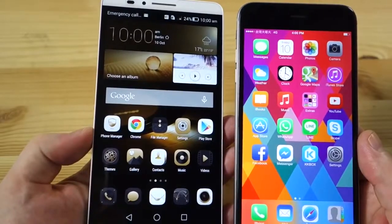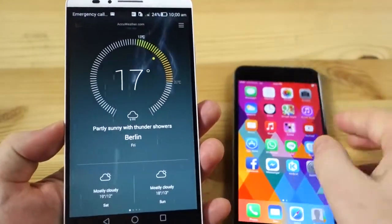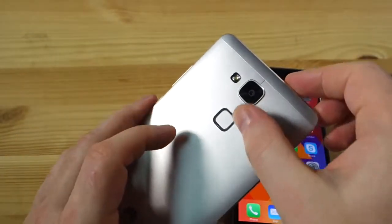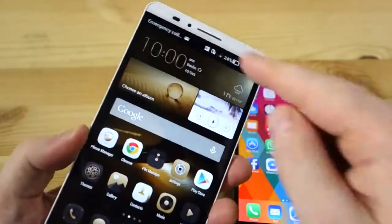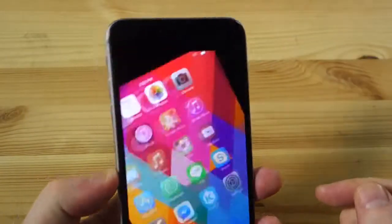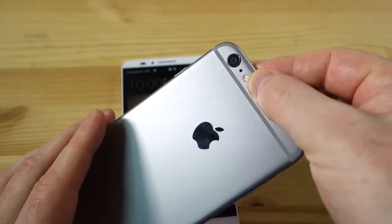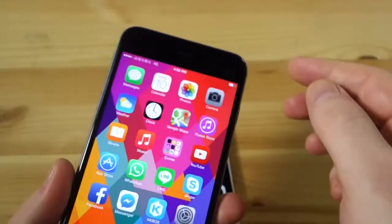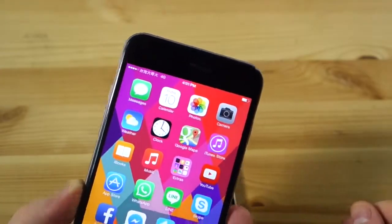Okay, also in terms of cameras, let's have a look at the cameras straight away. Over here, on the back rather, we're getting a 13 megapixel camera with LED flash, and on the front you're getting a 5 megapixel. Whereas on the iPhone you're getting an 8 megapixel on the back here in the corner, which is actually 1.5 micron pixels, so they should do a good job. And on the front, well, on paper at least, a little bit of a paltry 1.2 megapixel.